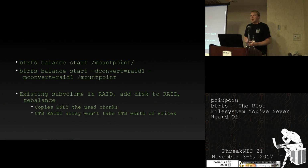Really? Yeah. You have to defrag Btrfs? Well, by nature, it's copy on write. So that's one of the major drawbacks, is it is very hard drive thrashing. It's very fragmented.